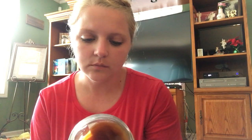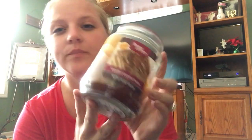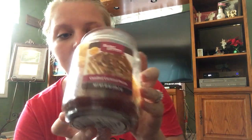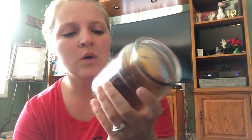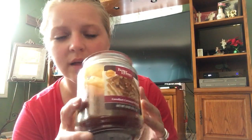Okay, on to this one here. This one was a candied caramel pecan candle from Better Homes and Gardens. This thing here was amazing. I've had this since 2013. I just now got to it and burned it up. I've just been sort of over the fall, winter scents, so there was one left, and I just went ahead and burned it to get it out of my collection, to where I can start all over new, guys.